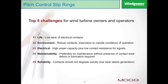The electrical systems need to be extremely robust. These slip rings are handling everything from high power, which is starting to inch up into the hundreds of amps as you get into blade de-icing, much larger blades, much larger control systems, requiring more power to servo motors. Plus, you need to have a unit that's very capable of handling very low-level signals and communication protocols.